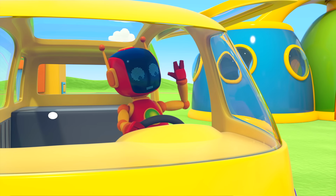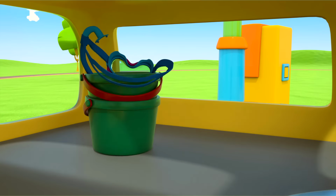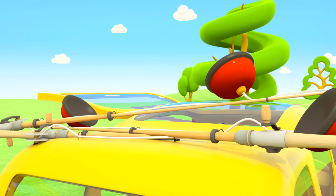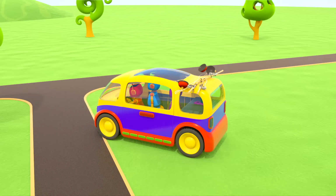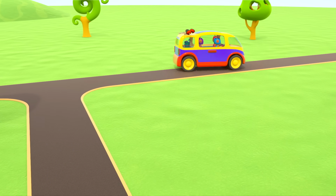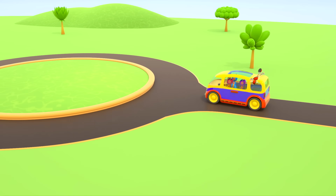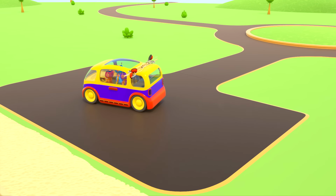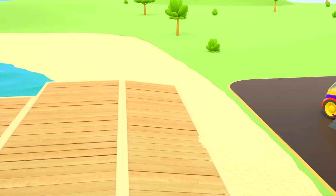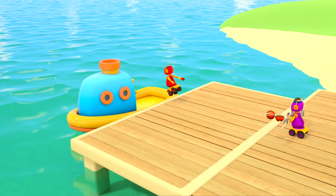The red robot is honking his horn as hard as he can. He's tired of waiting. Quick, put your things in the van. They're off. The red robot is in a big hurry. Be careful as you turn. They're all parked up. There's the sea and a boat.